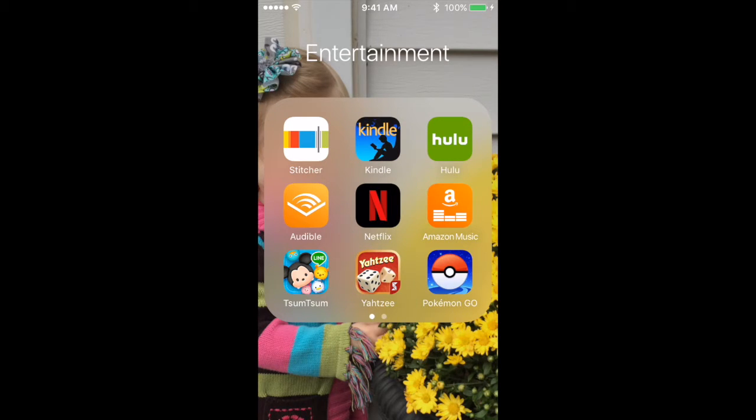Audible. I love listening to audiobooks on Audible, especially on car trips. Netflix. We have been Netflix users for a long, long time. And I'm definitely looking forward to some of the shows coming up. Amazon Music. I have Amazon Prime, so this is an easy option to listen to music free.